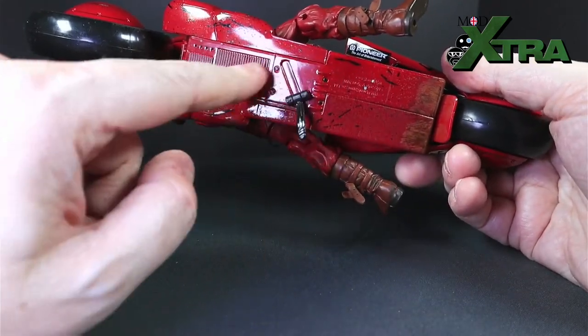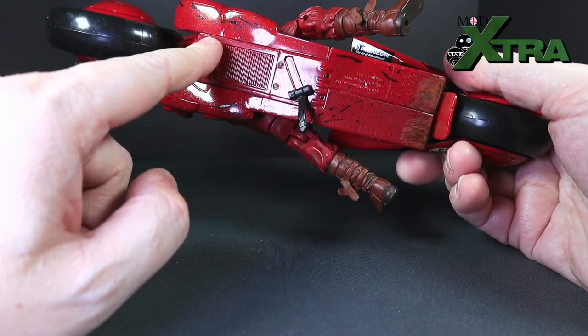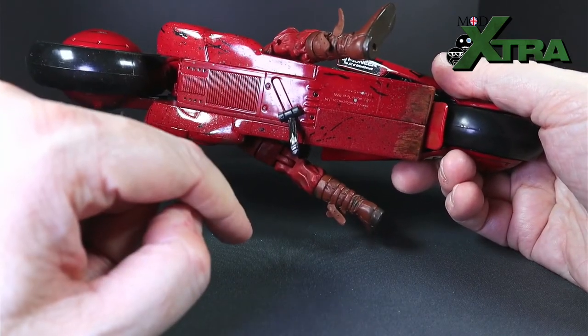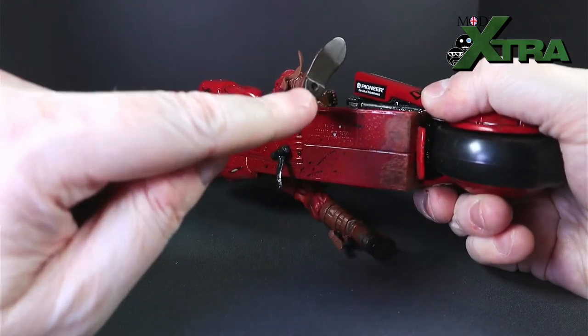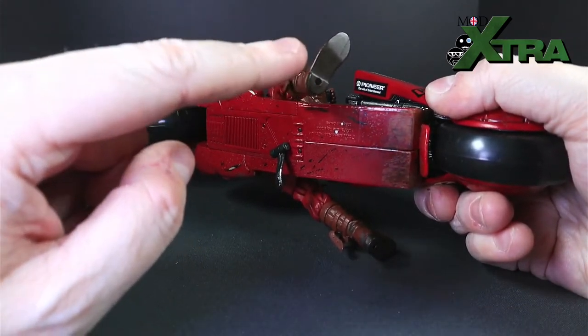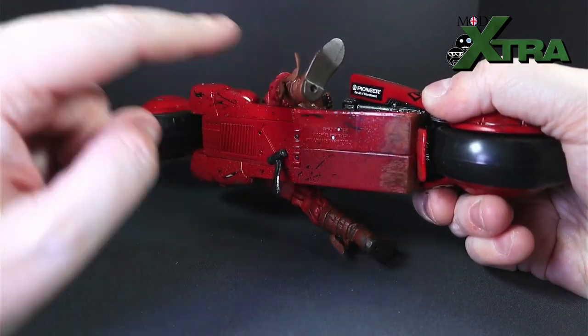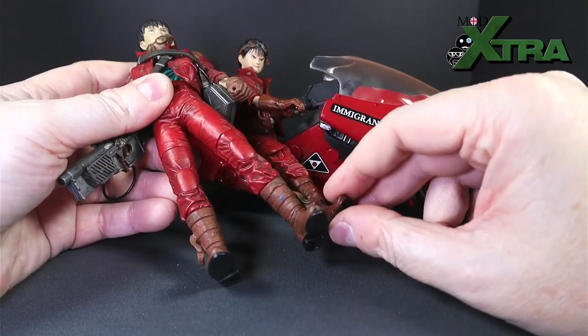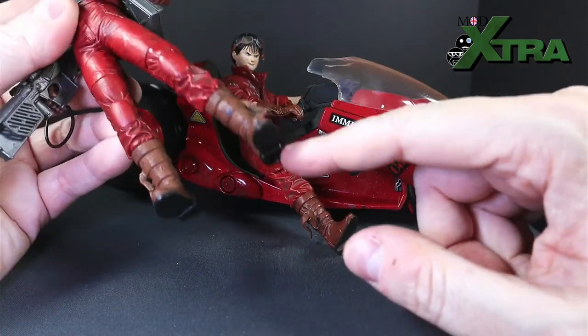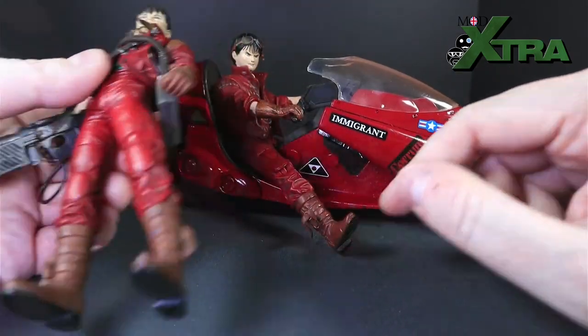Yeah, the attention to detail continues into the most obscured part of the figure. And kudos to McFarlane for that, definitely. Oh, I tell you what, why does he need pegs in the bottom of his feet? Oh, I bet that's because they're reused boots from the action figure. Yeah, I think they're the same boots, aren't they? Oh, maybe not. I don't know. But those have got peg holes in them too. Interesting.